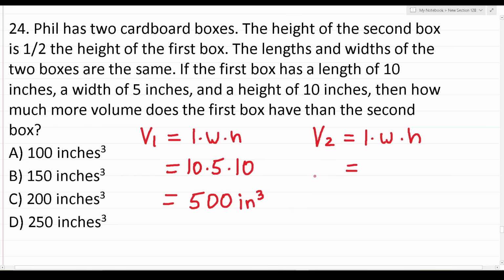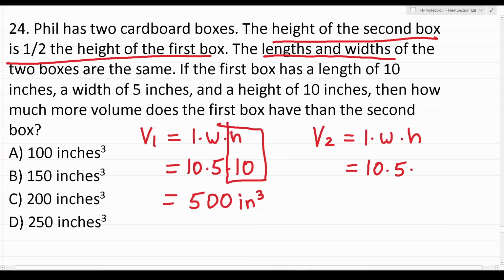And let's take our time to make sure we fill this in correctly. We know the lengths and the widths of the two boxes are the same. This one had a length and width of 10 and 5, so we know this one's going to be 10 times 5. But that said, it says right here the height of the second box is half the height of the first box. Well, the height of our first box was 10. Half of 10 is 5. All right, so this becomes 10 times 5 times 5. 5 times 5 is 25. 10 times 25 is going to be 250 inches cubed.